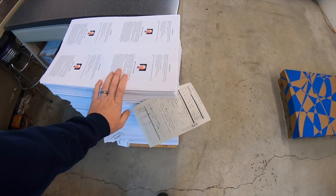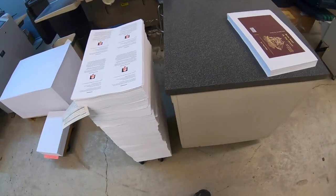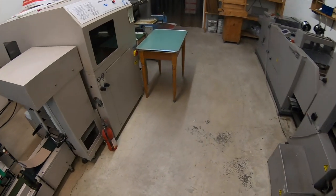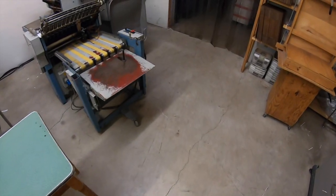All right. 500 books need to be bound. I'm gonna cut them down on a paper cutter, perfect bind them, box them up, ship them out for the customer today. Probably be a couple other little odd jobs throughout the day as well.